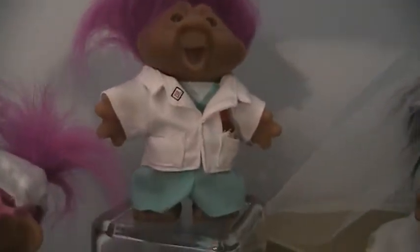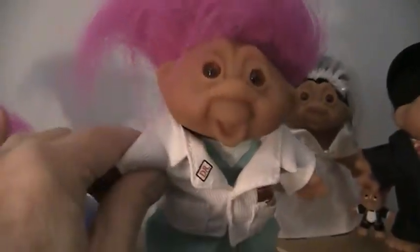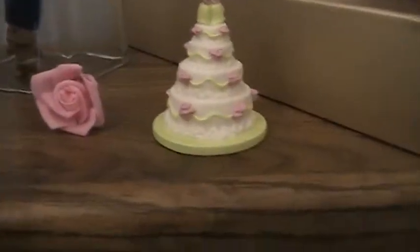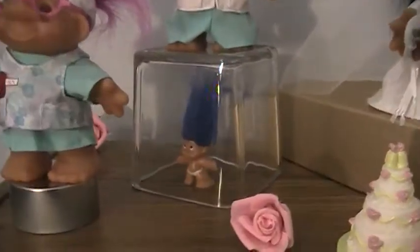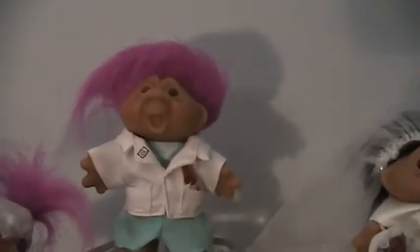I'm not going to be taking these out of their costumes. You can't improve on what they have now. And here's Dr. Kildare, or whatever his name is. Dr. Troll. Brand new. New in box and very good shape. I've had disappointments with new in box, believe me. Each set of 2 came with a baby. So I don't know what these 2 have been up to.